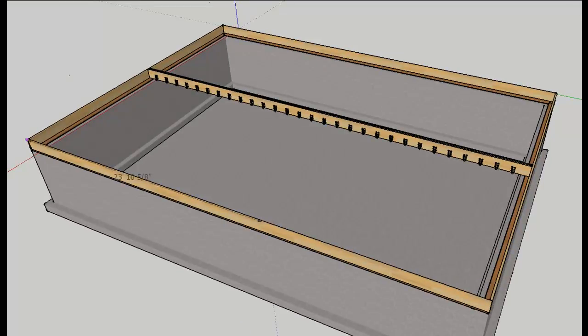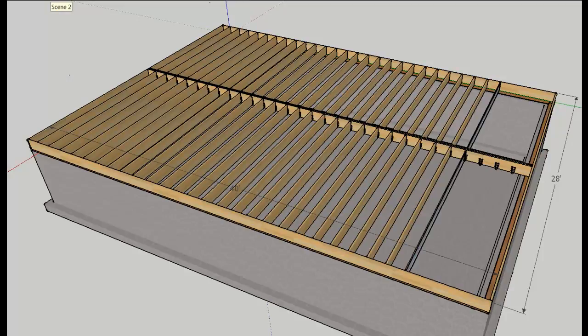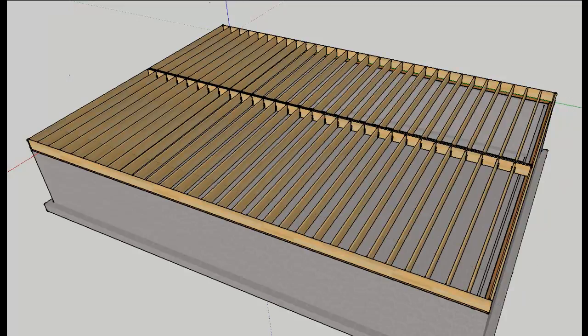The floor has a footprint of 40 feet by 28 feet. The joists would need to be spaced at 16 inches on center across the footprint, and they would have to be separated with an intermediate support beam because they can't span 28 feet without support. What we're talking about is a total of 58 14-foot 2x10s in order to complete this floor system.